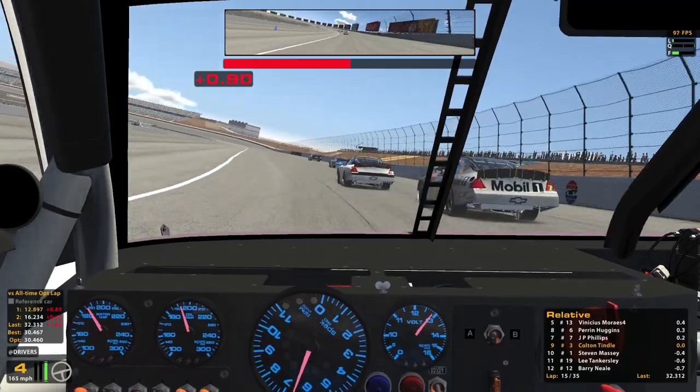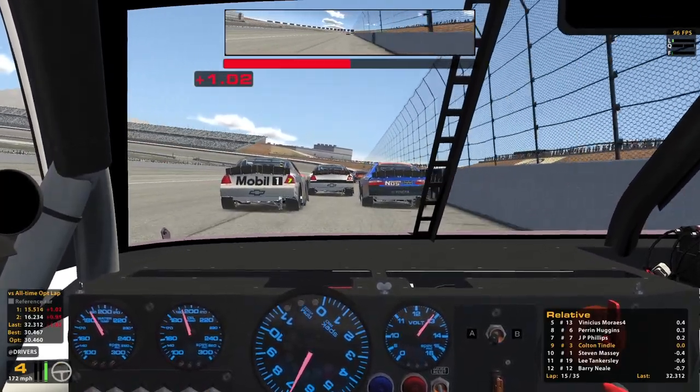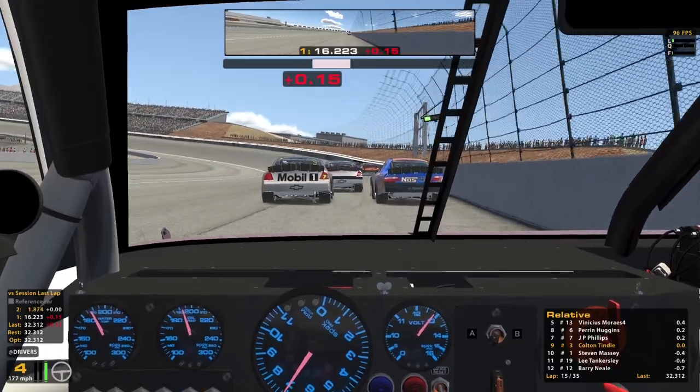I don't know why I have all-time optimal up. Should really have all-time session last lap, not all-time last lap. That makes no sense.